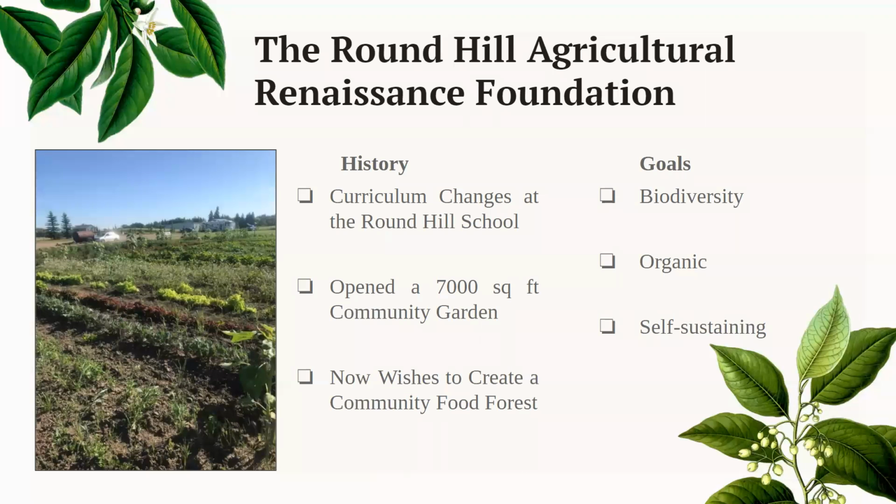Through our first meeting with the Round Hill Agricultural Renaissance Foundation, we learned about some of their history, including how they were created. They were first made as a parent council group for the Round Hill School. They were made in order to defend the school from being closed down. They were successful in this and managed to implement more agricultural-based programs for the school.